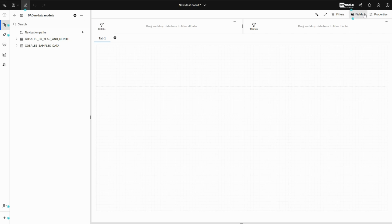We've changed where things are based on a newer design guideline. I'm going to go ahead and make the filter panel disappear, but you can see the filter dock can be initiated at the top. Properties and fields are all at the top right corner now.